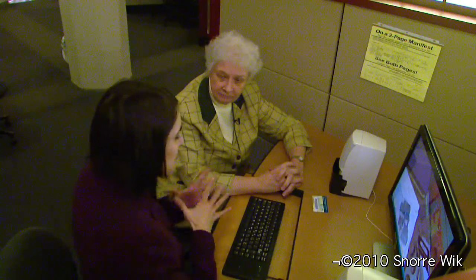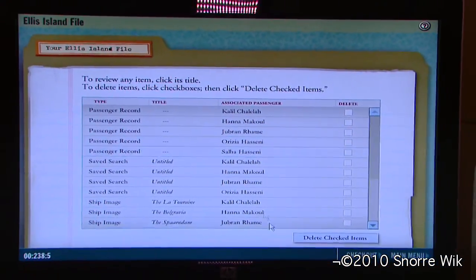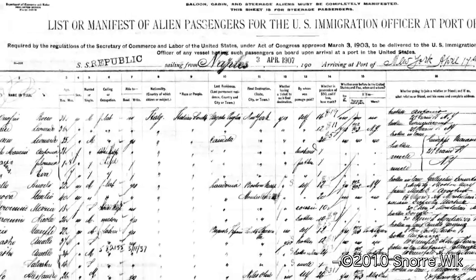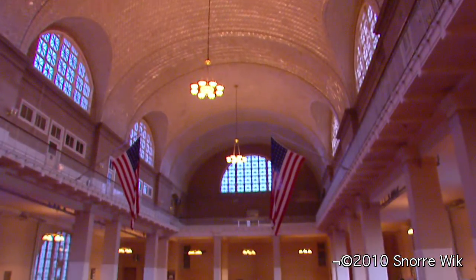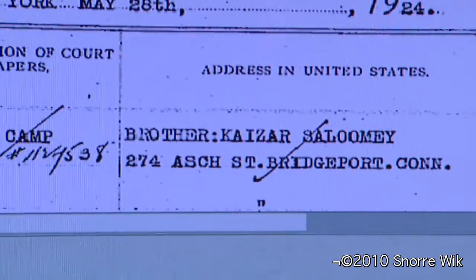So can you help me find my grandfather? Well, we'll certainly try. The museum's American Family Immigration History Center provides access to a database containing every person who passed through Ellis Island between 1892 and 1924. That was my grandfather's brother.